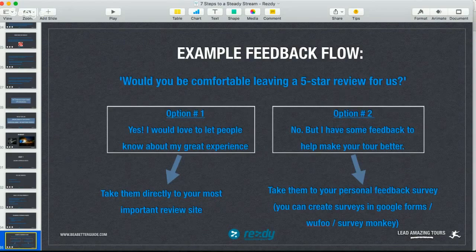Now here's option 2. Would you be comfortable leaving a 5-star review for us? No, but I have some feedback to help make your tour better. They click that option, you take them directly to a personal feedback survey. Okay, so we see the distinction here. We don't want to be soliciting feedback on public places like TripAdvisor or Facebook, but we do want to capture that feedback. So you can create surveys very, very easily these days.